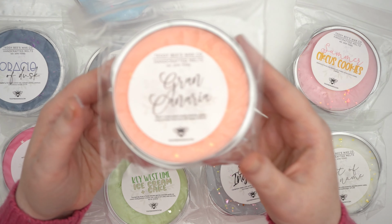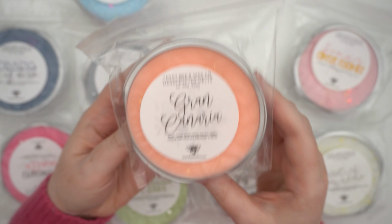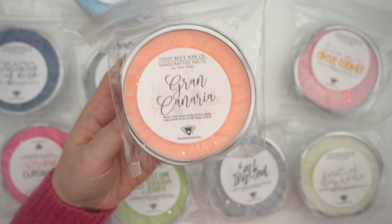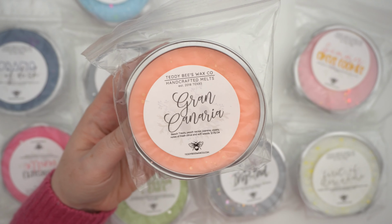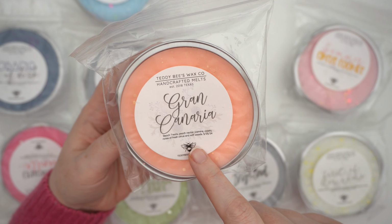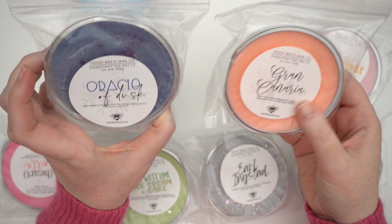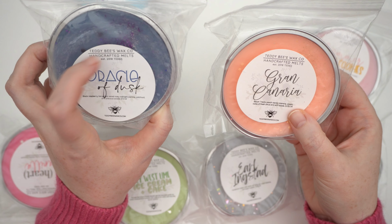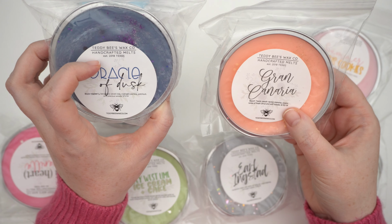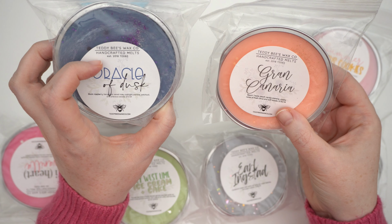Then we have Gran Canaria. This is Beach Treats. Again, I really like Salty Sea Air and I really like Beach Treats, Beach Nights. I'm very basic in that way. Beach Treats, Peach Nectar, Jasmine Violets, notes of fresh citrus and soft woods. So this is reminding me a little bit of Oracle of Dusk: this has Midnight Jasmine, this is Jasmine, this is Raspberry, this is Peach Nectar, you have Violets, Rose, and then the Bergamot and the Woods, fresh citrus and soft woods.